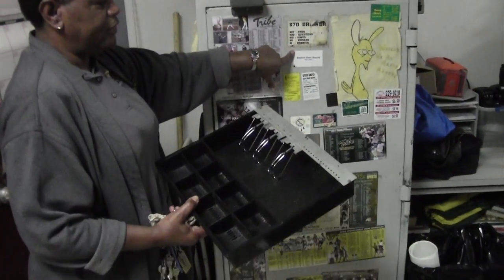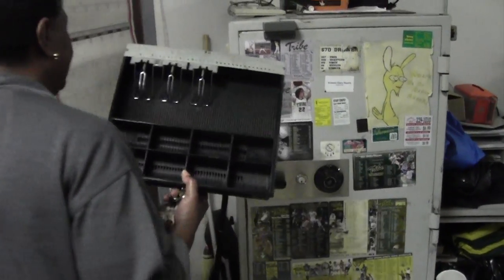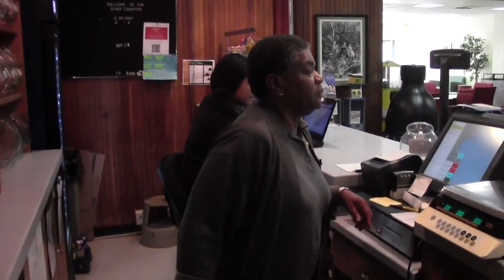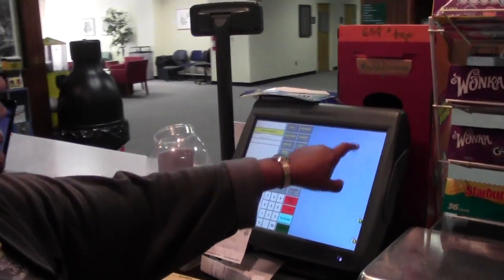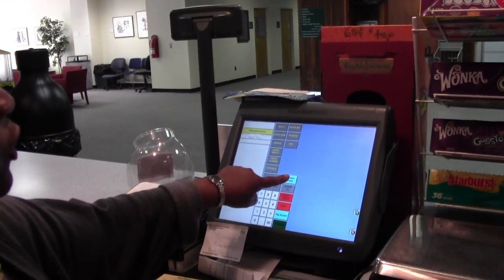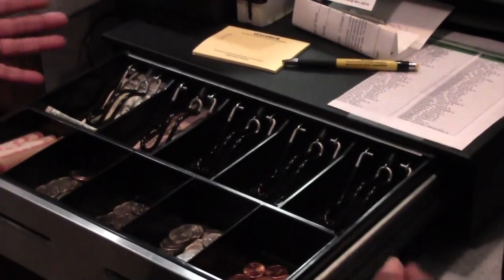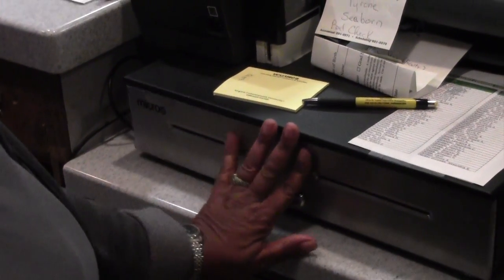This should be in the drawer, and that is what you put out on the front. You take it out to the front. This is all touch screen, so if you touch it, it could be blank or it could come on as such. If it does, hit function screen, no sale. Put the drawer in the register and you're ready to go for the day.